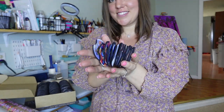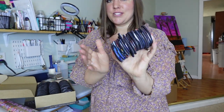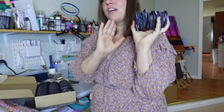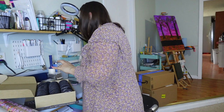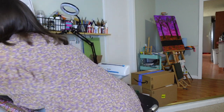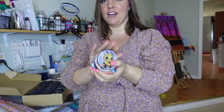These are all going to be sold as seconds. Every one of these is going to be sold as seconds. These were all trial and error. The second round that I did yesterday, these are all perfect. I absolutely love them.